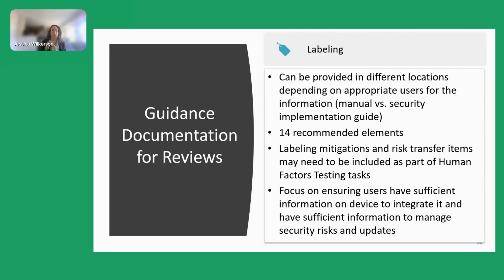So when I say that, what I specifically mean is the labeling information, especially about cybersecurity, that needs to be provided to a clinical engineer in a hospital is going to be significantly different than the cybersecurity labeling information that is going to need to be provided to a patient. And so we say in there very specifically that the cybersecurity information needs to be appropriate for the end users. And if there's multiple different end users, you probably need to have labeling targeted for each of them.